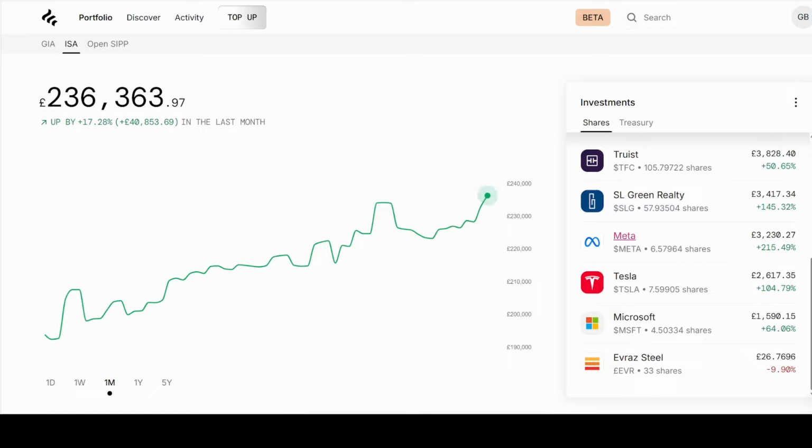£3,417. Meta, so I think this was one of my best performers in this portfolio for quite a while. So the value of this is £3,230 and is up 215%. Again, I think a company I'm going to hold for a very long time. It'll be interesting to see what happens with the ban of TikTok, because if it does get banned, then I would expect a lot of that advertising to go to either Meta or Google. So no issues holding this company either.